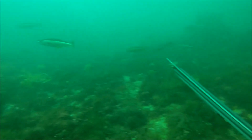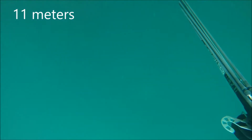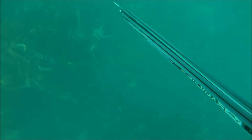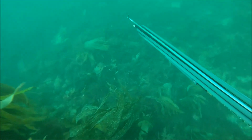Then third drop onto the mark, hit a slightly deeper section at 11 meters, and this dive I thought I'd go for something with a bit more structure in the water. So I'd spotted these big boulders that you'll see in a minute, and I thought potentially a bass could be cruising around.